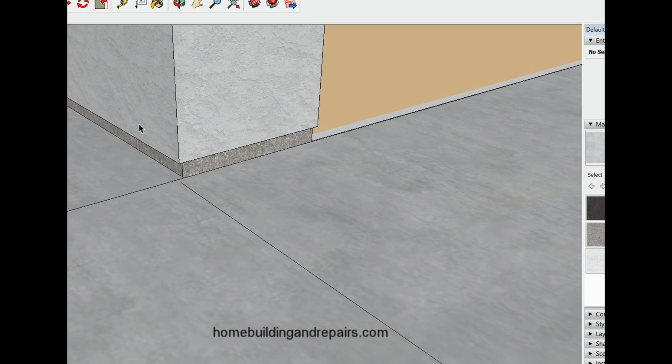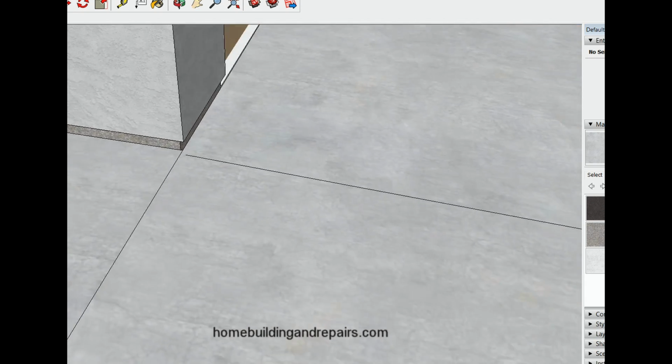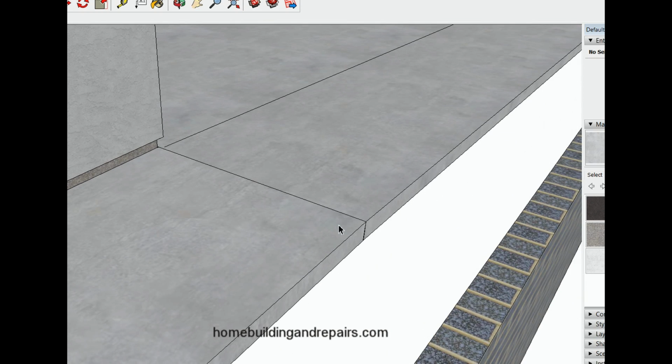I've seen the stucco actually get soft where you could just poke your finger through it. That's how soft it'll get if enough time goes by. So keep that in mind if you are going to use this type of plan.